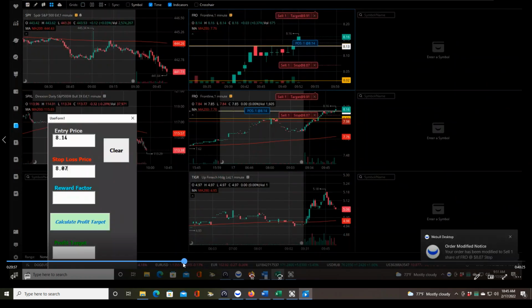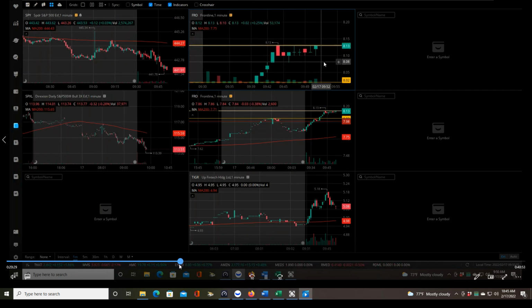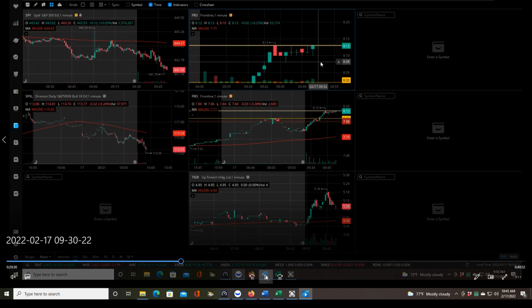This entry was perfect. It was an ideal entry. The trade setup is a little bit weird, and again, I talk about that in detail in the live video, but it's not the textbook setup. It is the setup according to the plan, but there were some details in the plan that had to be met before I could take the entry. They were met, so I took the entry.